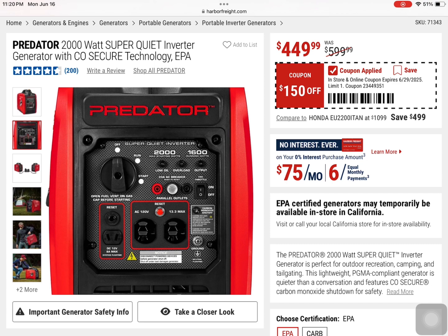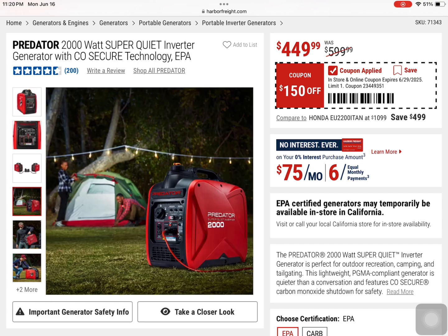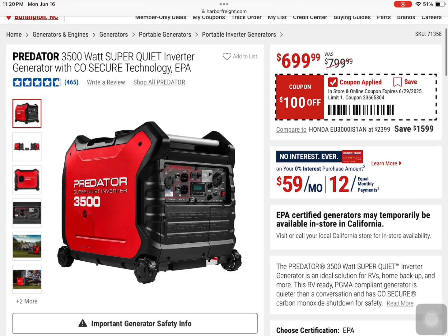They also have a no interest plan as well here, where I guess you sign up for their credit card. Now this has CO Secure Tech as well. So this is going to shut off when it does detect carbon monoxide for safety.